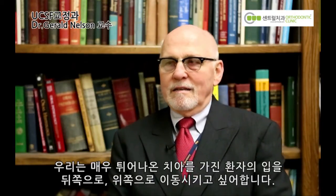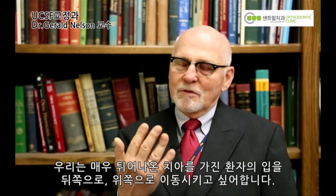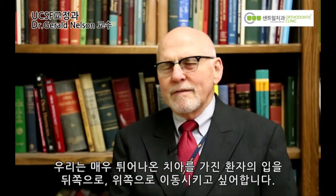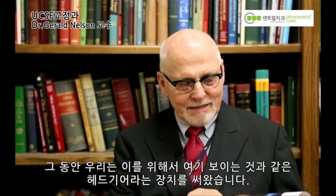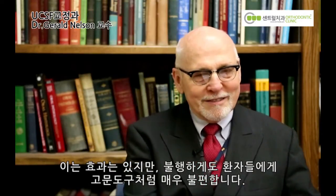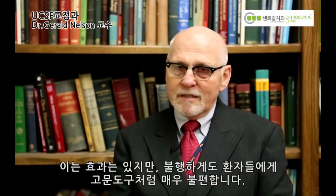We have patients with very protrusive teeth, and we want to move them back, and we want to move them up. We've tried for years to do that with things like headgears, like this device here, which is sort of a torture device for patients, unfortunately, but works, but we would prefer not to use that.